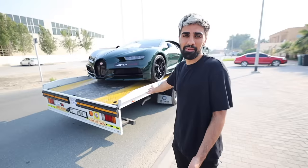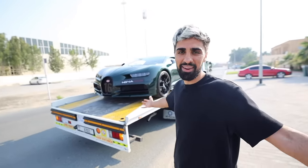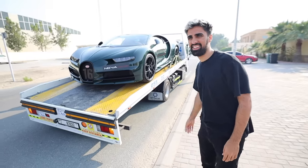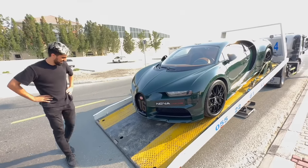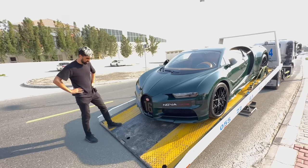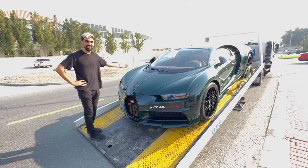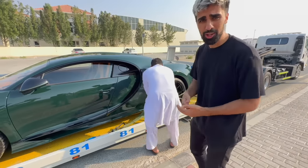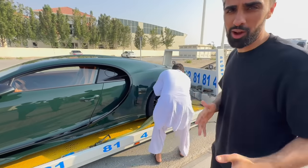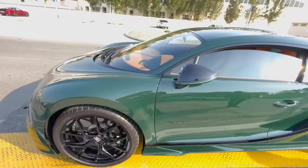This is wild. This is the best feeling in the world. Having a Bugatti Chiron delivered to your house. It doesn't get any better than this. Look at that. This is actually a one of one. Wow. Can I step on this? Guys, I'm being delivered with the car. Obviously, when they bring these cars, they have to lock in the wheel. You do not want a Bugatti Chiron falling off a recovery truck. So everything has to be done safely. Oh my God, this is so beautiful.